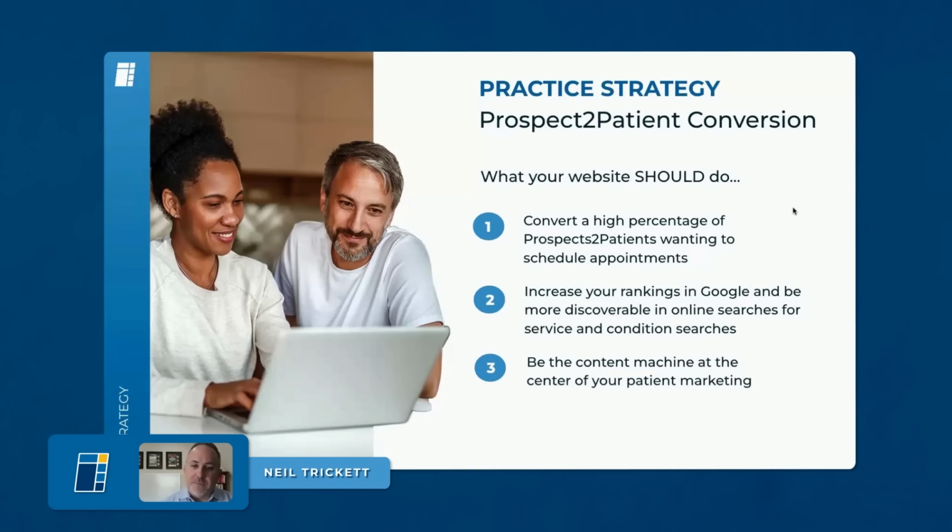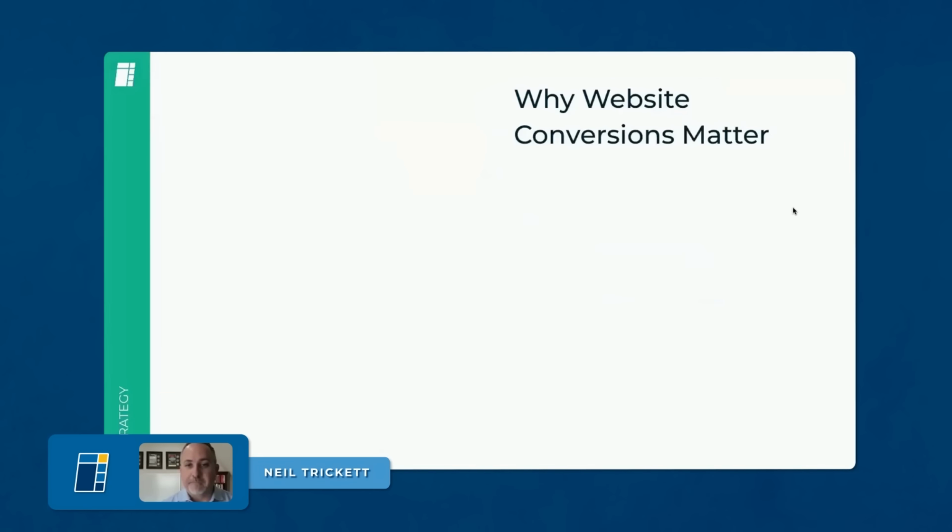Your website should also be the content machine at the center of your patient marketing. And it should be the center of your recruiting efforts to convert more prospects to applicants. And we'll talk about that here a little bit later.